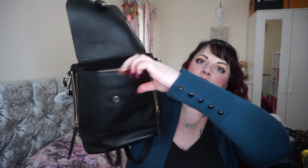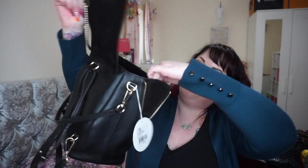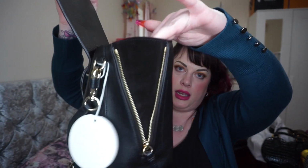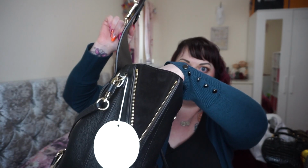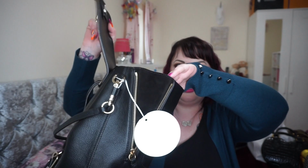And that allows you to expand the bag, which makes a little bit more room, but definitely a wider opening. I actually quite like the look of it unzipped because it has the suede in the gussets. Are these gussets? We'll go with gussets. But it has the suede in there, so it makes a nice contrast between the leather and the suede.